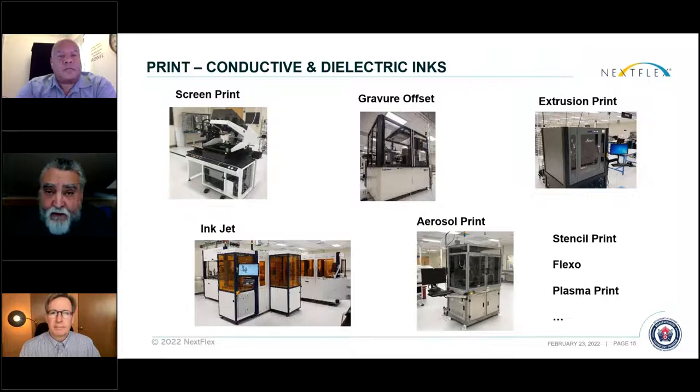The extrusion printer of choice that we have is made by the company Inscript, and the aerosol print is an Optomec one, and both have their own strengths and weaknesses and applications, and one of which we've demonstrated within the course of this particular project. We have also other techniques to include plasma jet printing, which you might have heard about last week when we had our Space Foundries webinar. Next slide, please.